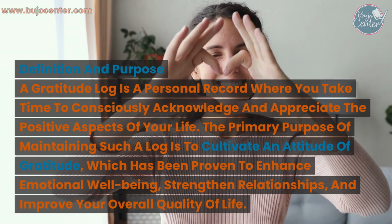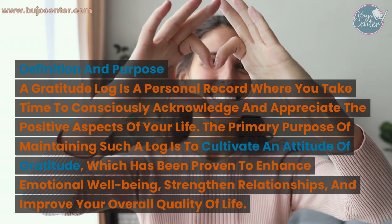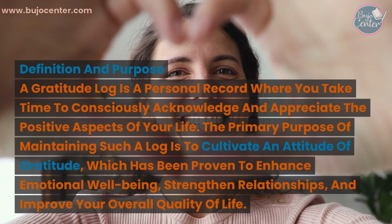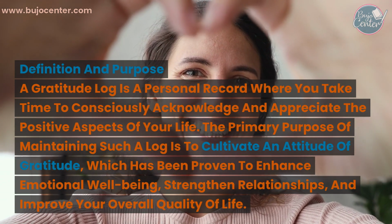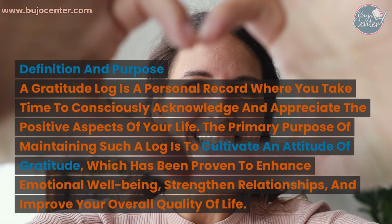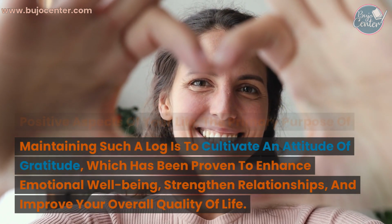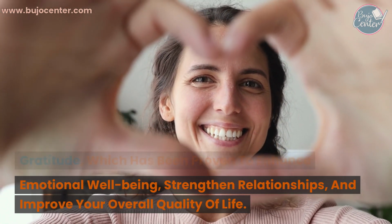Definition and purpose. A gratitude log is a personal record where you take time to consciously acknowledge and appreciate the positive aspects of your life. The primary purpose of maintaining such a log is to cultivate an attitude of gratitude, which has been proven to enhance emotional well-being, strengthen relationships, and improve your overall quality of life.